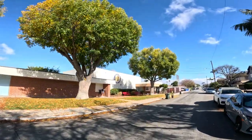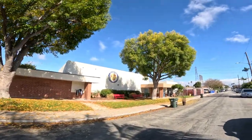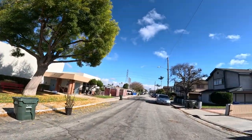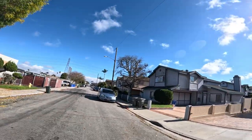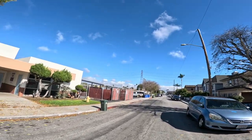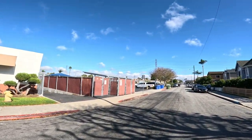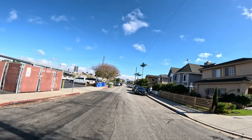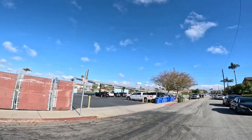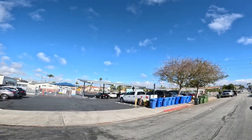There's a school and a clothes rack out front. What's that about? Giving away clothes or something? Elementary school. Here comes the mailman. Looks like he's on the phone or something. None of the kids are out playing today. Nice out.